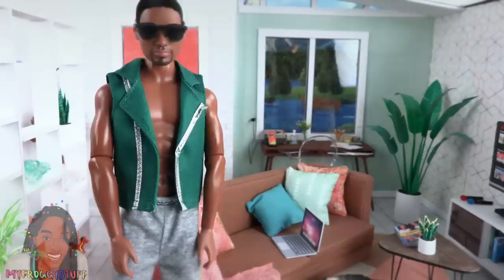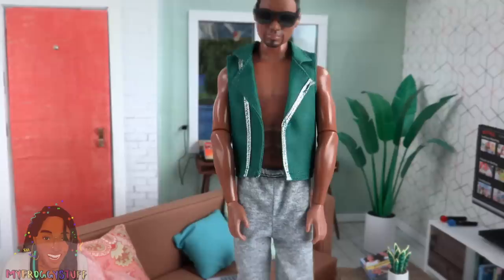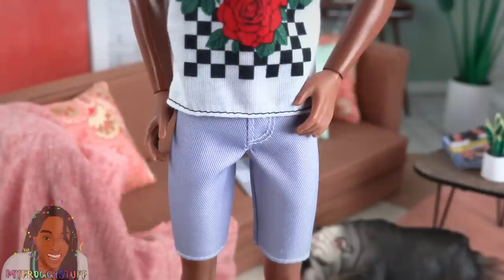Here is a green vest with a faux zipper. That's what I'm assuming the silver ribbon is for. This outfit comes with a pair of sweatpants and sunglasses. I like the sweatpants. I've seen this outfit a lot. I am glad I was able to finally grab it. We have a white t-shirt with a checkered print, roses on the front and love in the corner, lavender shorts, and a pair of gold eyeglasses.